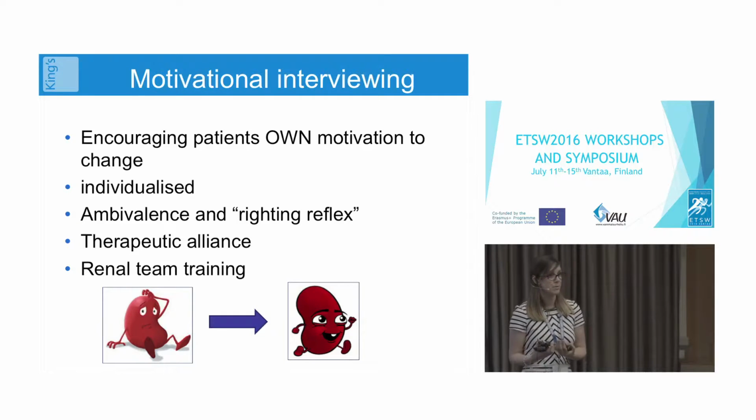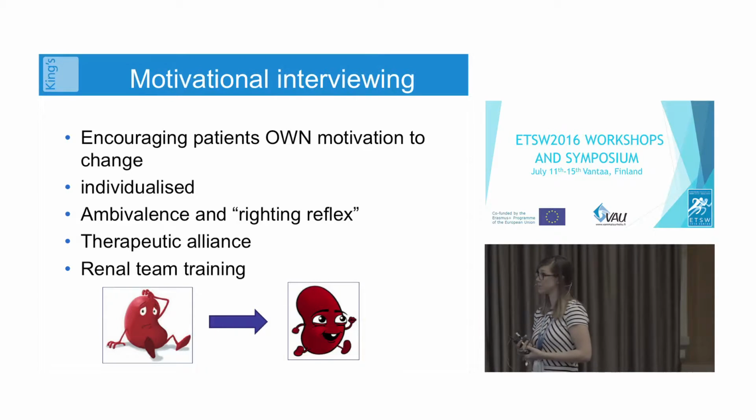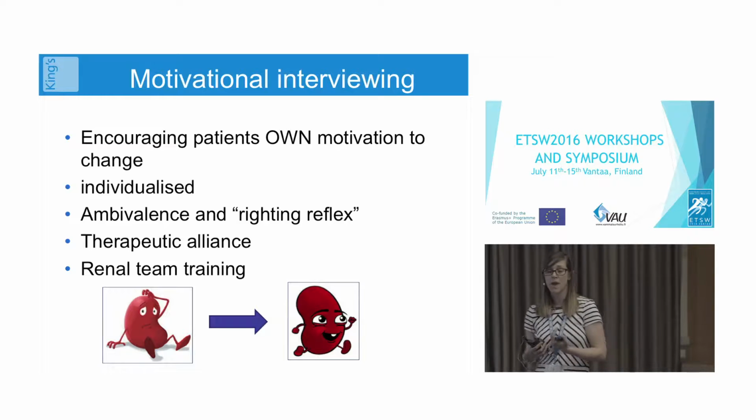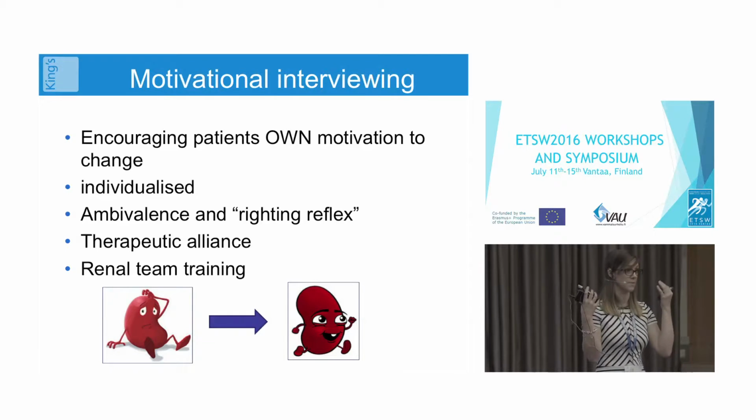It's a collaborative conversation between the person and the healthcare professional. And I say person because that patient brings their own experiences, their own knowledge to that situation. It's about encouraging the person's own motivation for change. So what makes that person buzz? What can we key into to help make that change? It's very individualised and patient-focused, and it involves what we call ambivalence. And what we mean by that when we talk about motivational interviewing, or MI, is that ability when we're making any lifestyle change, whether it be cessation of smoking or introducing exercise, we're weighing up the pros and cons. So why are we making that decision? What's in it for me? So ambivalence is about giving that patient the opportunity to have that internal dialogue, weighing it up themselves.